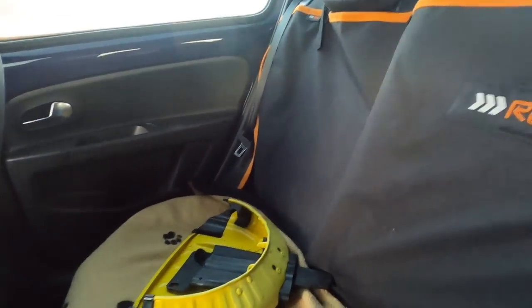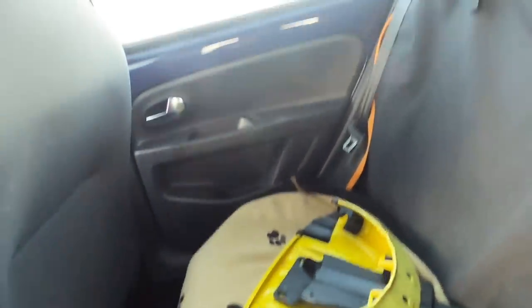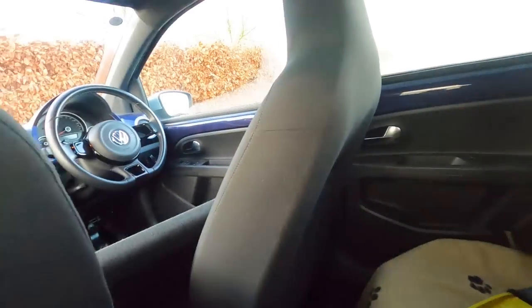It's only two seats in the back. I've got my little cover for the dogs. This is really where the dogs go, and having four doors makes it a lot easier to get the dogs in and out.